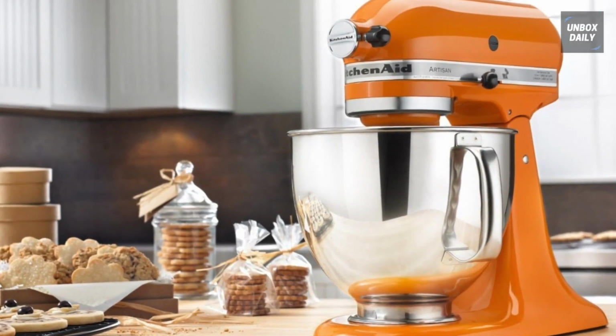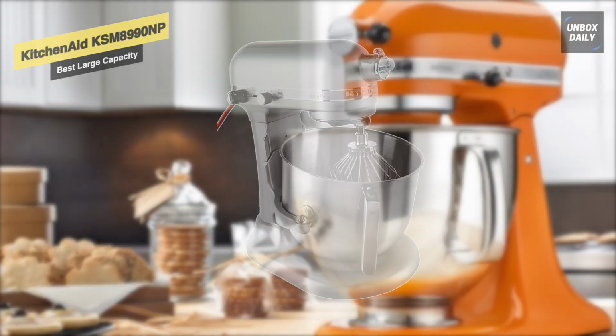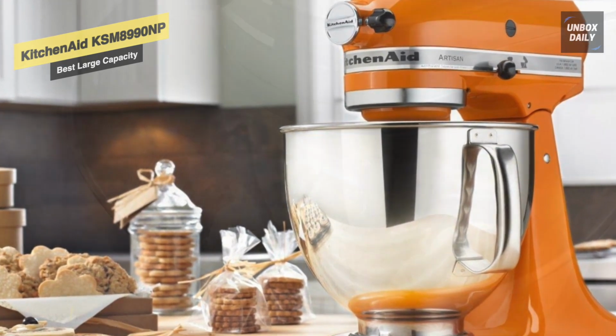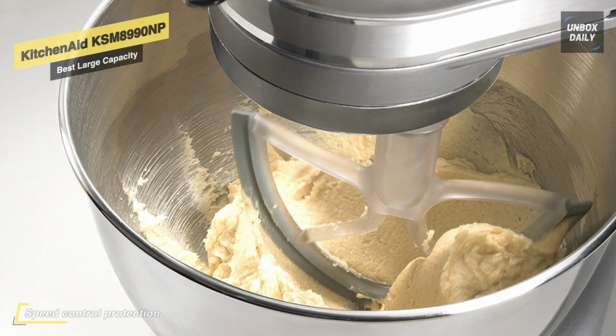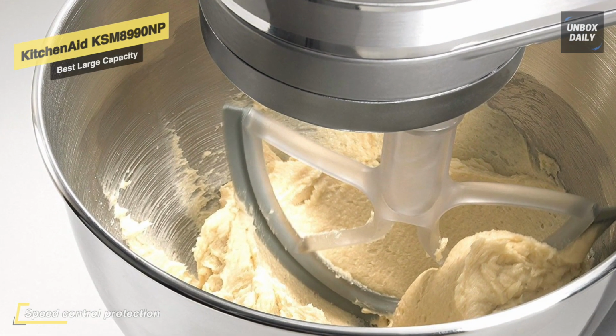Starting off the list with KitchenAid KSM8990NP, our pick for the best large capacity. This giant stand mixer is designed for commercial use, but it's still feasible for home use to those who often cook or bake large quantities for the family or big gatherings.